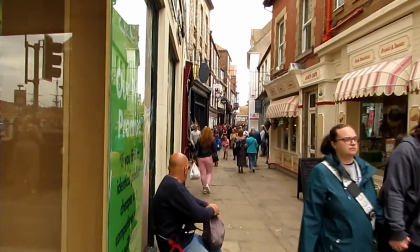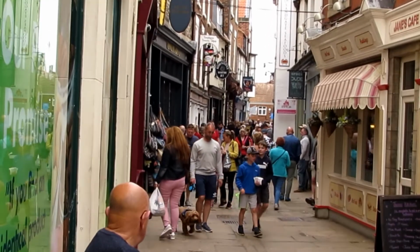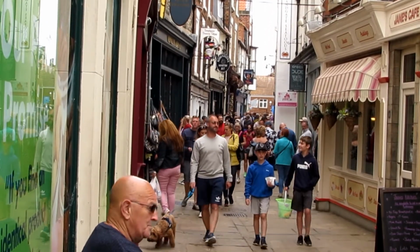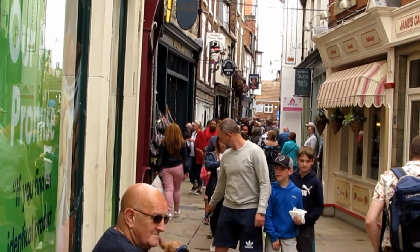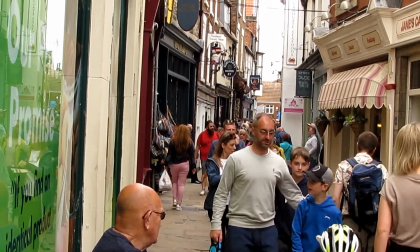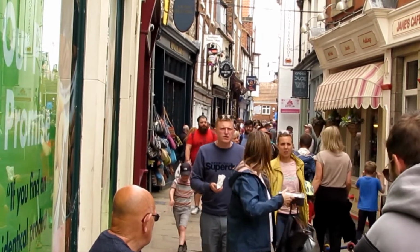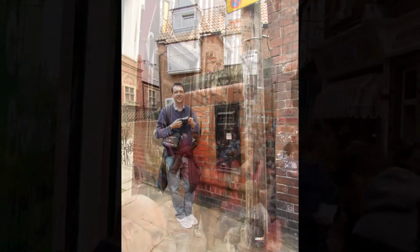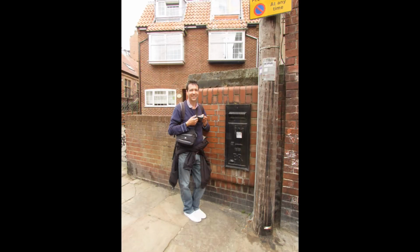And then after that it was over the bridge up towards the old town and Church Street, looking for an old Elizabeth II blacked out box. By this time, as you can see, it's getting quite crowded. We're wearing masks by this time. And here it is, Elizabeth II wall box, blacked out because it's out of use now.